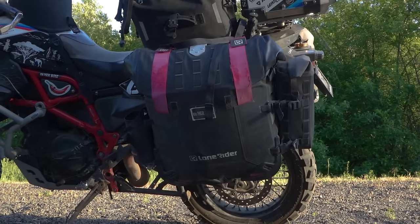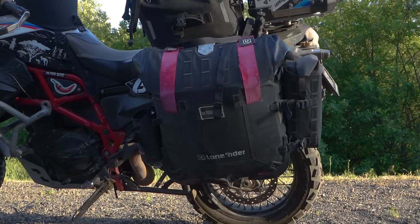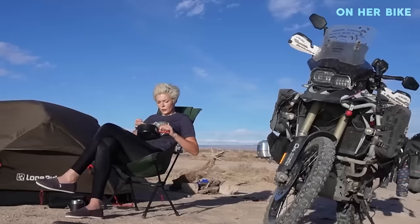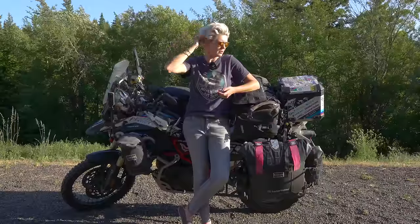This bag, spare tools, food, maybe rain jacket, the casual one. Extra cosmetics. So here I would have the cooking stove, gas bottle, a beanie, and I think that's it.